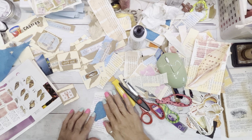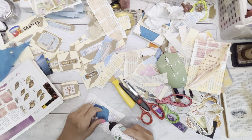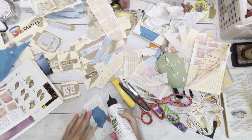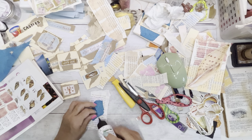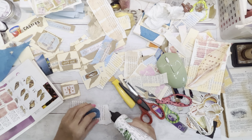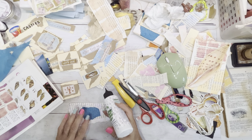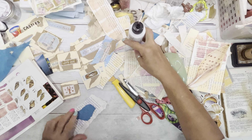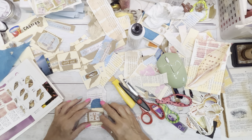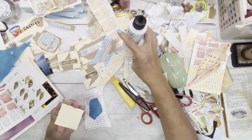I don't know what to do after the seashell. Well, yes, I do. I'm just going to pull a journal off the shelf and we'll work on it, because Lord knows I've got journals made. But yeah, I'm really in love with that flip-flop journal. I don't think I could part with it. I might have to hoard it for a minute or two. Oh, that's cute right there.